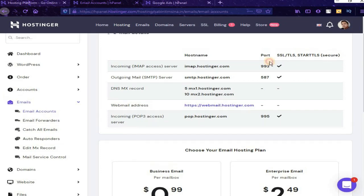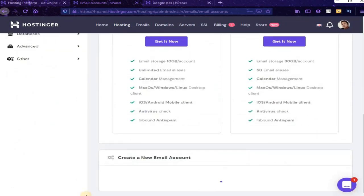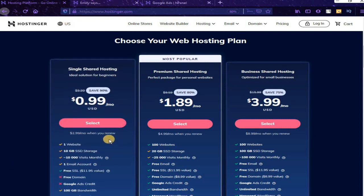As you can see, this is going to be showing you every single detail that you need to know about your emails. You can create as many emails as you want if you are buying a premium account. So if you buy the basic plan, there will be a lot of limitations, but it will be more than enough for a starter. If you are just getting started with the online industry and you just want one website, this plan will be perfect for you.